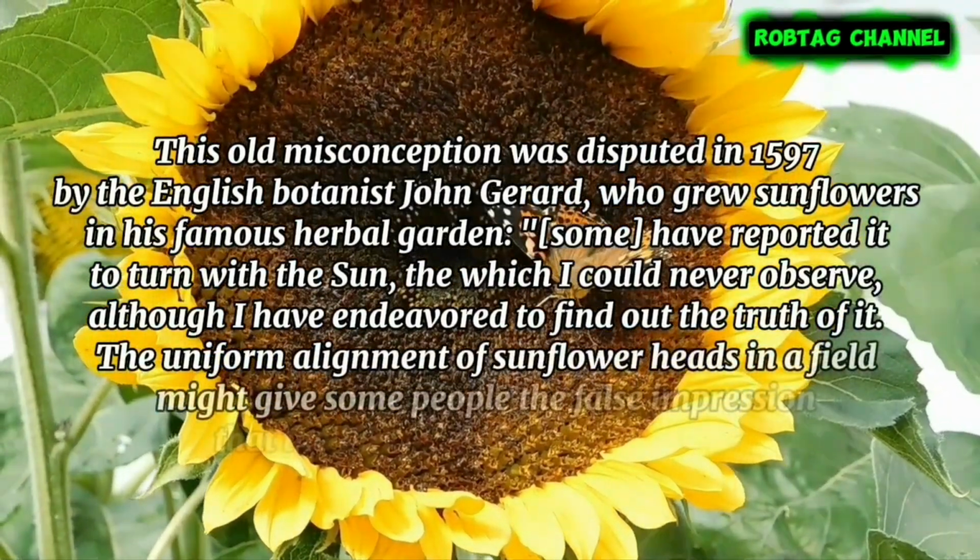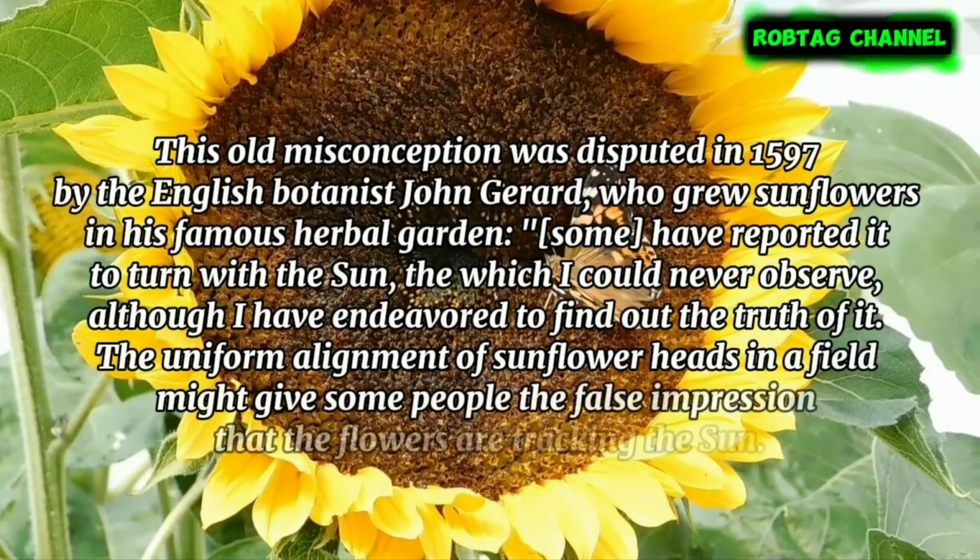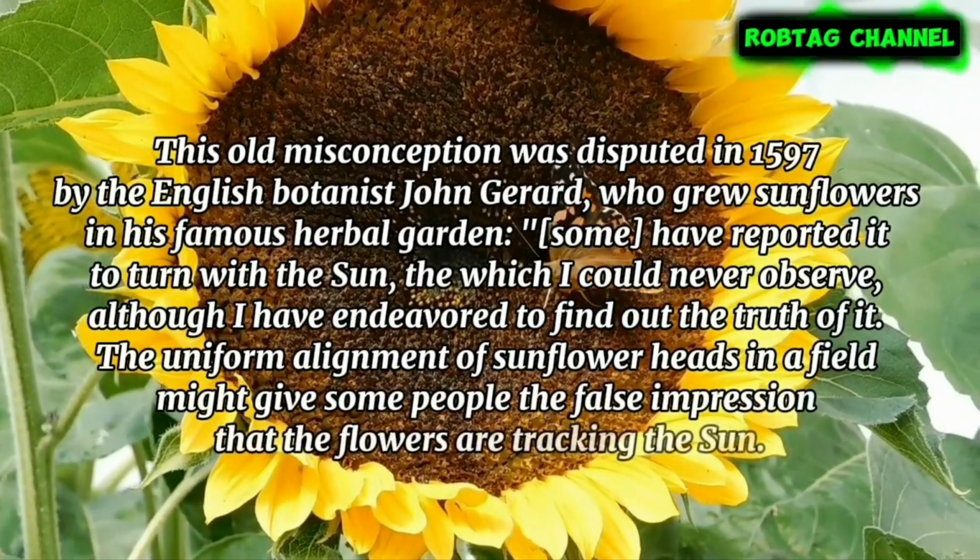The uniform alignment of sunflower heads in a field might give some people the false impression that the flowers are tracking the sun.